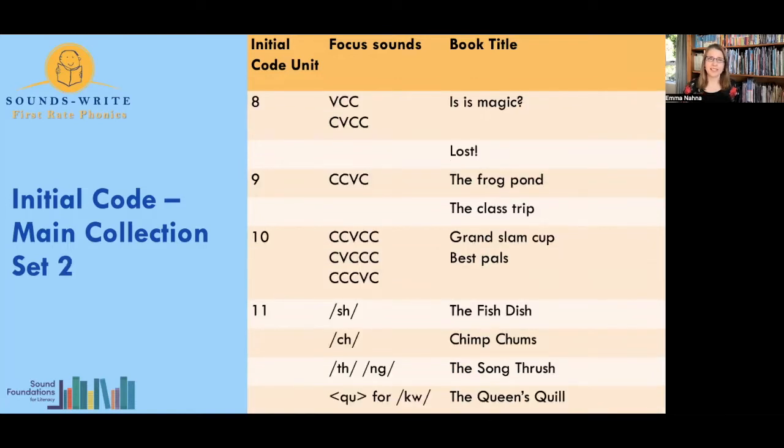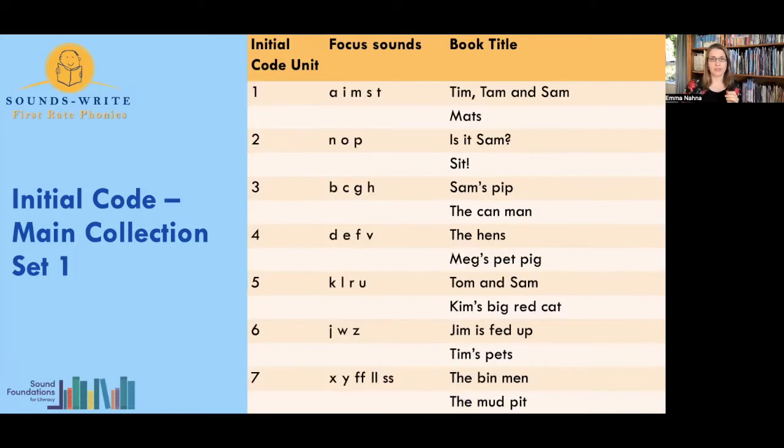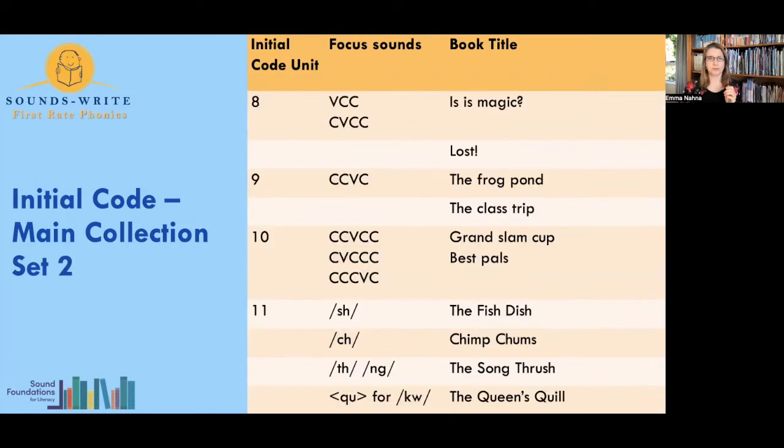And then in the second set, the structure of the words gets a little bit more complex. So we move to having consonants beside each other, like in nest, rather than the first set, which just have the consonant vowel consonant structure, so only up to 3 sounds within a word. And they move right through, gradually increasing the number of sounds per word, and then introducing those consonant digraphs in Unit 11. So let's have a little look.